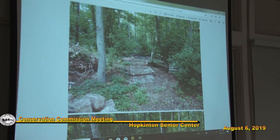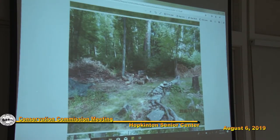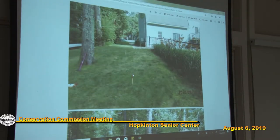And then I think, like you said, you're not mowing back here anyways. No. So you can just let that go. And then I think the shed's fine, so that's well outside the 25-foot buffer. Okay. And it's on existing lawn. Does that sound reasonable to everyone?